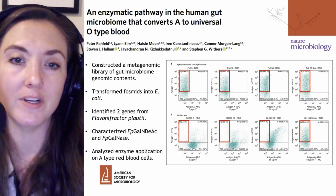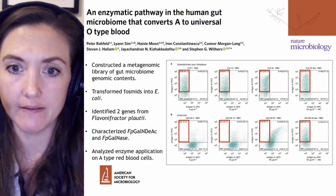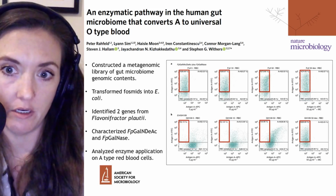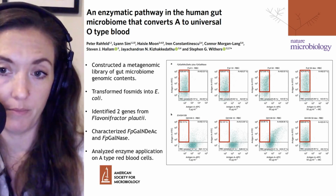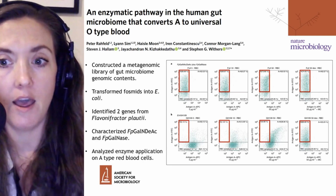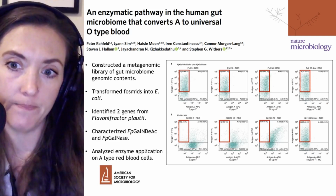which has the highest specific activity for A antigen cleavage and yet is still very ineffective, as we can see. It's not at this lower concentration of 5 micrograms per mil. It converts basically none of the A antigen into the H antigen, and it's only at the highest concentration tested here, 50 micrograms per mil, plus the addition of dextran as a stabilizer, that they're able to see full conversion of that type A red blood cell population into the type O, at least as indicated as having the antigen H.